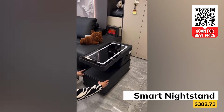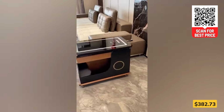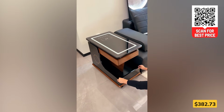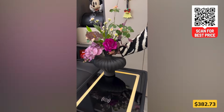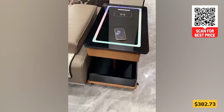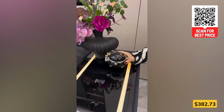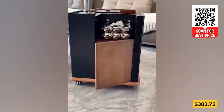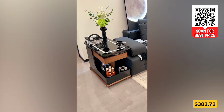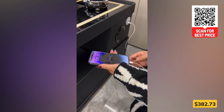Your nightstand just got a serious upgrade. This smart bedside table keeps your phone, tablet, and lamp charging right next to you. No outlet hunting required. 2 smooth drawers hide clutter, while the open space keeps everyday items within easy reach. Built-in LED lighting adds a soft glow, so you don't need a separate nightlight. It's clean, modern, and makes your bedtime routine feel effortlessly organized.